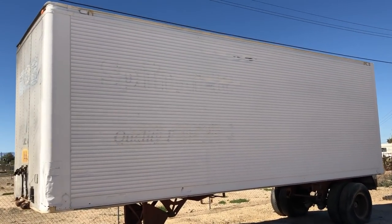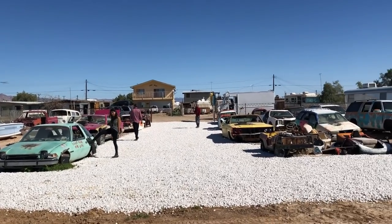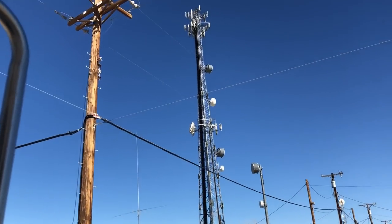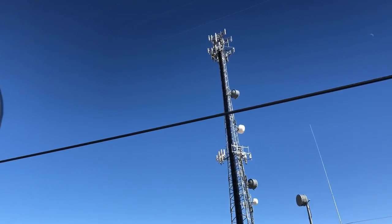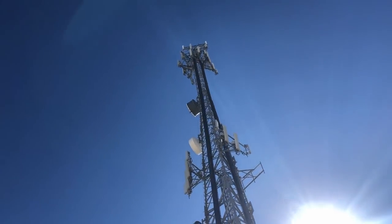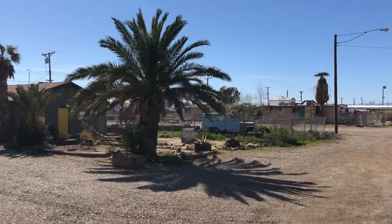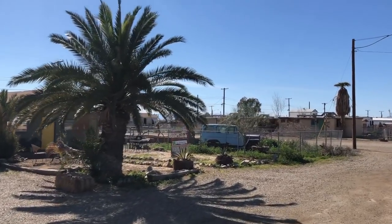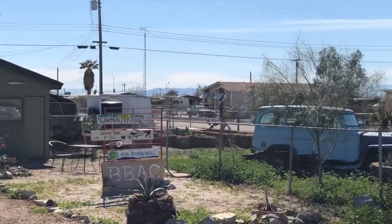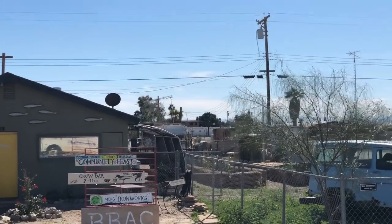There's a screen for the drive-in theater. And these are all the cars that are here. Community feast Thursday. Crowbar. It's the crowbar. It's called the crowbar. Yeah, there we go. Yeah, the crowbar and the community. Wow, yeah.